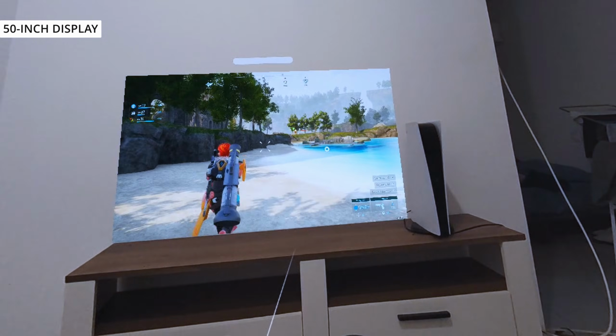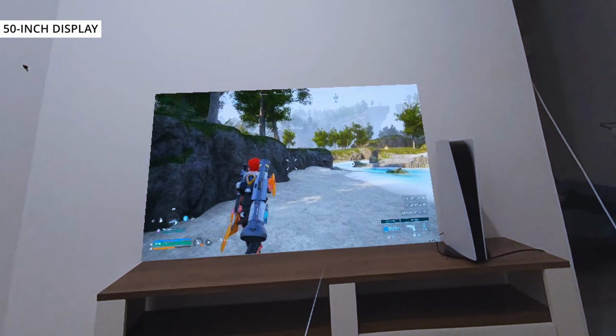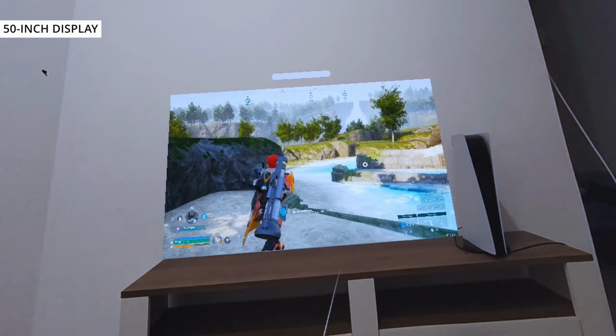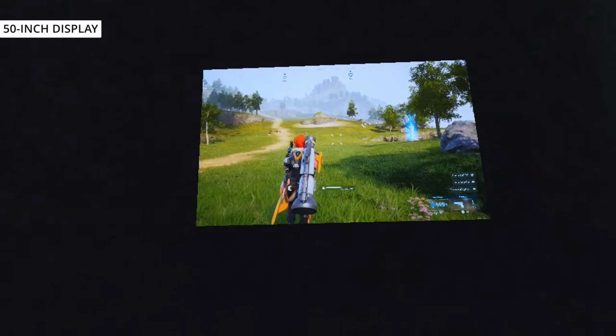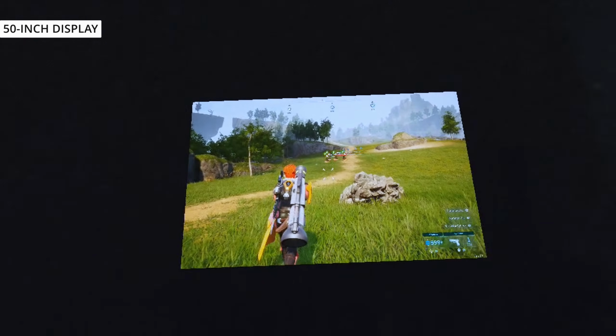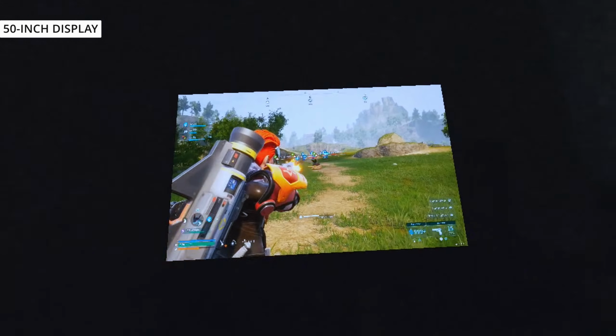So overall, 50-inch felt like a very good sweet spot for me when it comes to immersion and comfort. I can always get closer to it if I like to, but it felt like a very good place to be when it comes to immersion and comfort. And you can see here when I turn off the lights, it felt much more immersive. It felt bigger. You need to try it yourself.